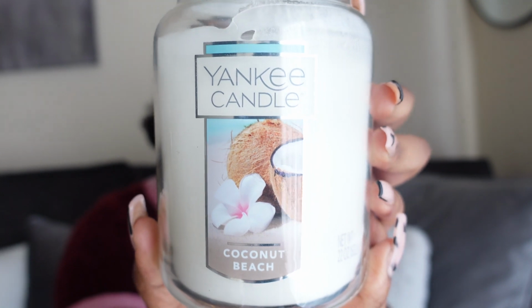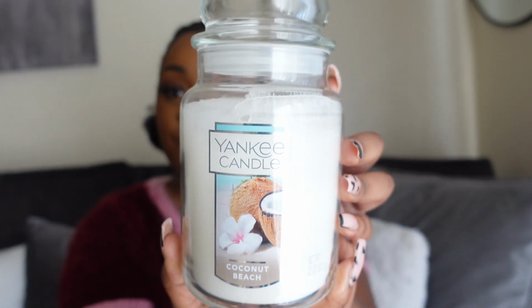So the first candle that I want to show you guys is the Coconut Beach candle from Yankee Candle. This is how it looks. You guys, this candle smells really good. It's a really light scent. So this isn't one that has a super strong throw, but it does have a really sweet smelling scent. It smells like coconut. It smells like the beach.